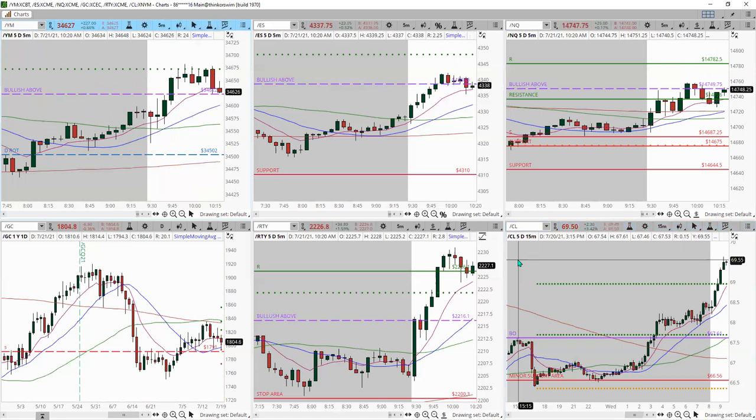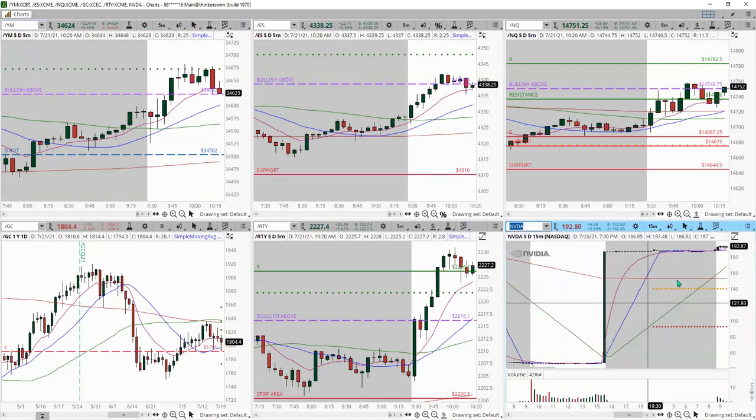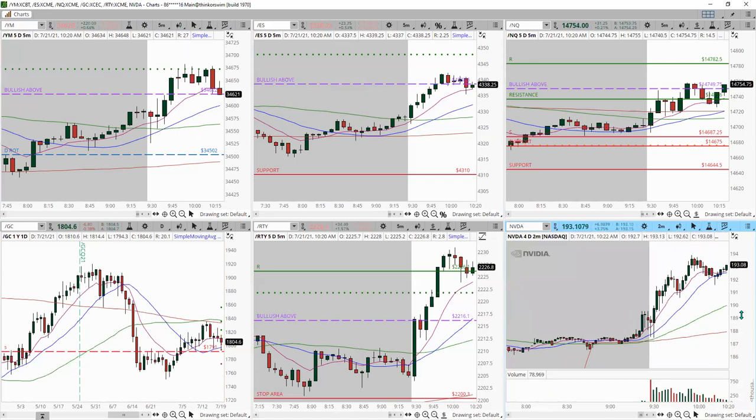Since NVIDIA split, what is the outlook? Great question, Odell. So let's put it up, NVIDIA. All right, so let's get to the 2 minute here, okay? NVIDIA is still going to go up. NVIDIA became a lot more affordable this time. I think it's going to go through a little bit of calibration, but it's still going to go up. NVIDIA is still higher. NVIDIA is still NVIDIA, regardless of the stock split.